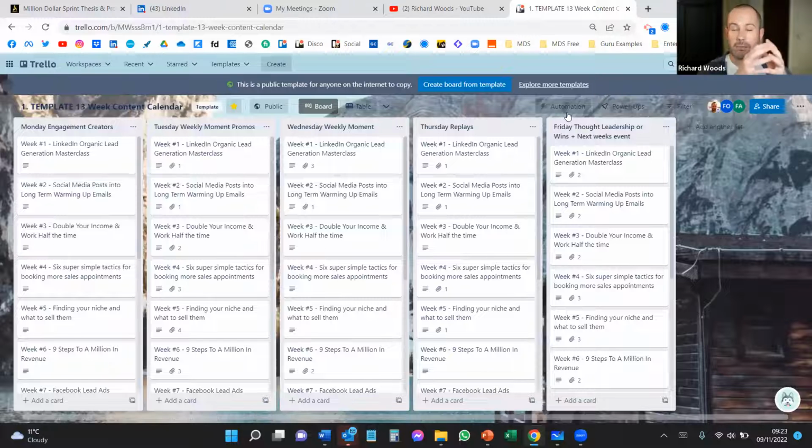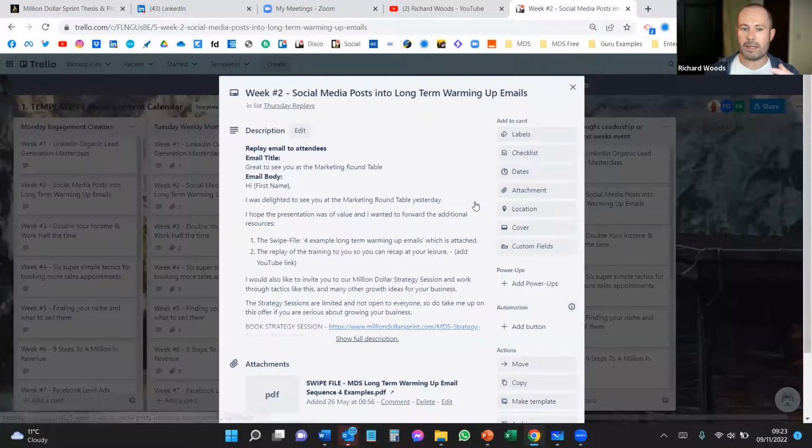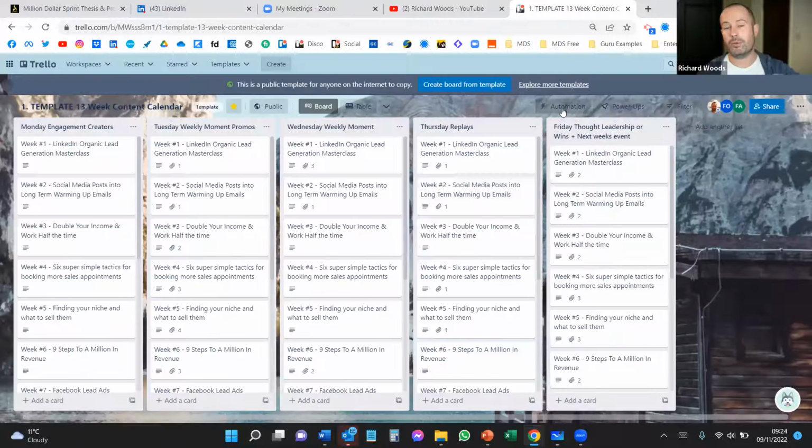So these are little project management cards for each one of these to be able to do it. Thursday's replay day. So you send out a replay to people to say, hey, who wants the replay? Plus you send out the replay to people that missed the session. And then Friday's thought leadership plus what's on next week.